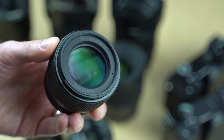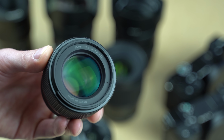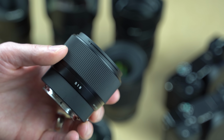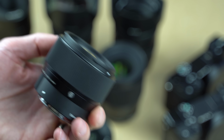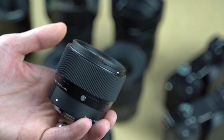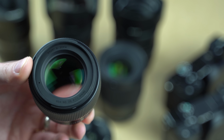So the difference between the 2 lenses was actually not that big, and in my opinion, once I zoomed in and took a look at the shots side by side, the images out of the Sigma 56 were sharper than those from the Sony 85mm. And on top of that, this lens is less expensive than the Sony 85, and it's also an APS-C lens, much more compact. I think this is a winner when it comes to portraits.